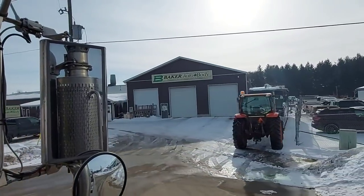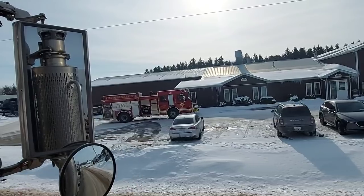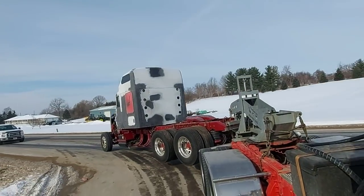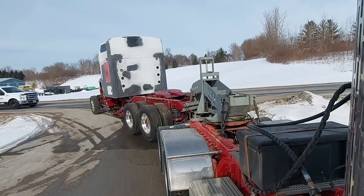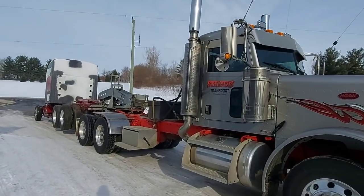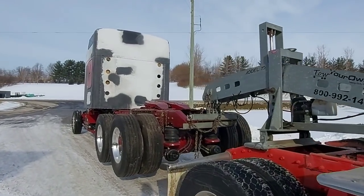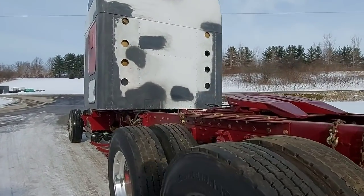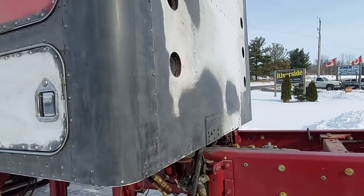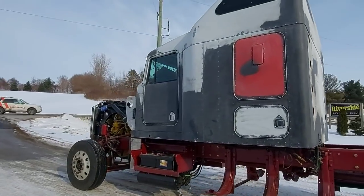And here we are at world famous Baker Auto Body. These guys do some magical stuff. Well, we made her here. Tires didn't get wet till the last corner. Nothing wet on these tires, so I'd say she stayed pretty nice and dry the whole way. Oh yeah, a couple little spots, but beauty. All right, let's go see the man in charge.